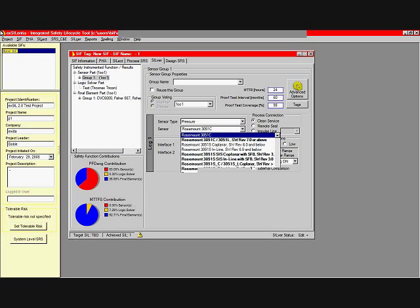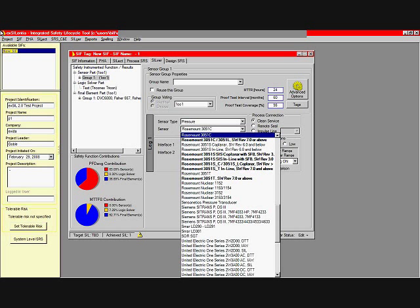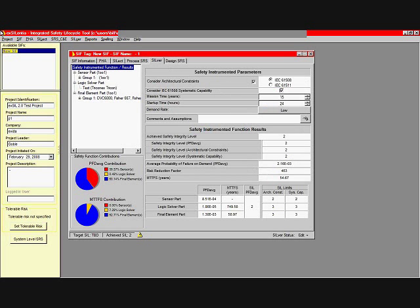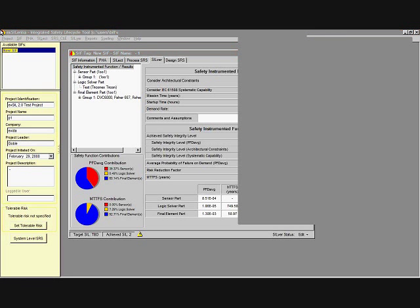Easy way to solve that is I'm just going to pick the safety certified 3051C. It's a much better product and has much better diagnostics. So by picking the new safety certified pressure transmitter instead of the one I did the proven in use for, now I've got a nice clean SIL 3 design. Okay, I've got some questions here.